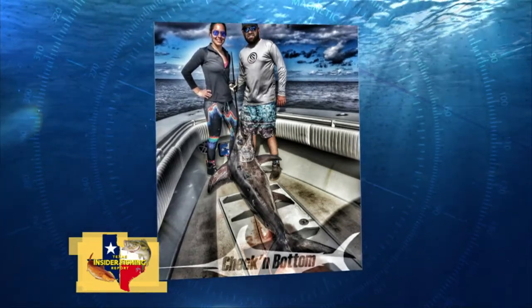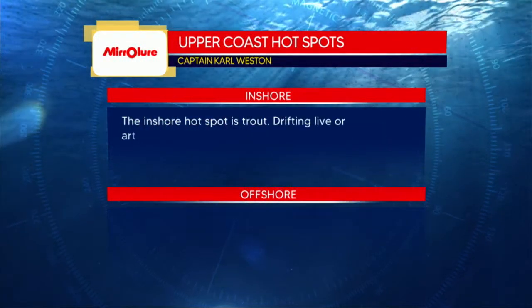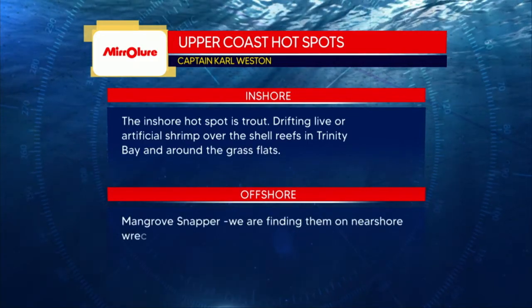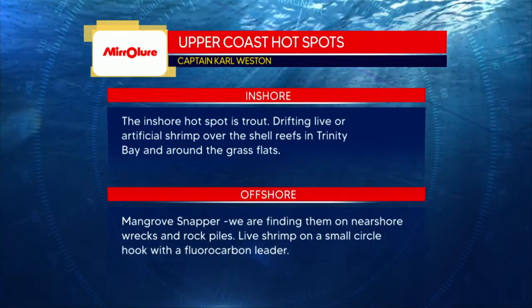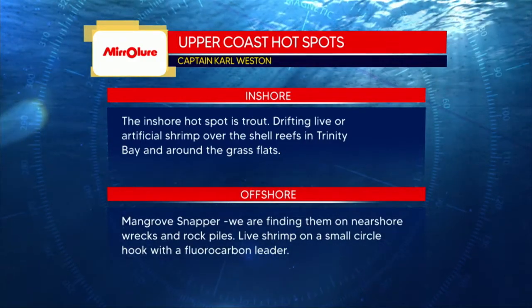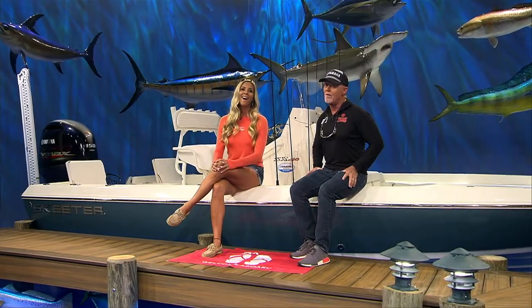Let's go ahead and take a look at the Mirrolure hotspots from the Upper Coast region. Carl says that the inshore hotspot is going to be trout. Drift live or artificial shrimp over the shells and reef in Trinity Bay and around the grass flats. And then offshore, mangrove snapper. We are finding them on the nearshore wrecks and rock piles. Live shrimp on a small circle hook with some fluorocarbon leader is going to work for those mangoes. You recommend them. I recommend them.